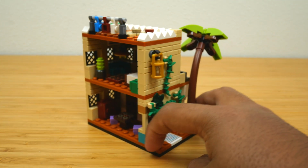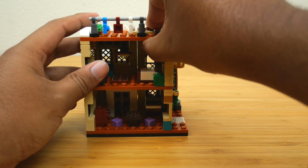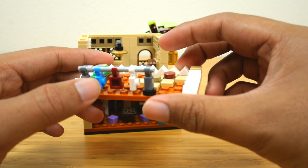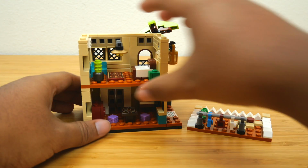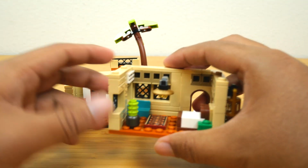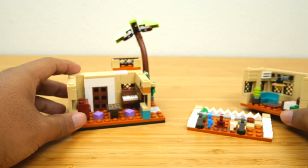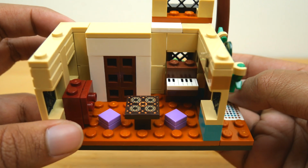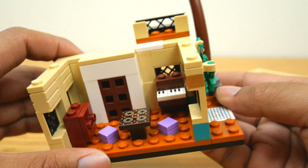A giant lantern too. And then you can take off the roof, which as you can see is a lot more detailed than the first house. And I guess those might be clothes drying on the roof. And then inside, we should start with the ground floor. You have a little sitting area with a table and a small piano.